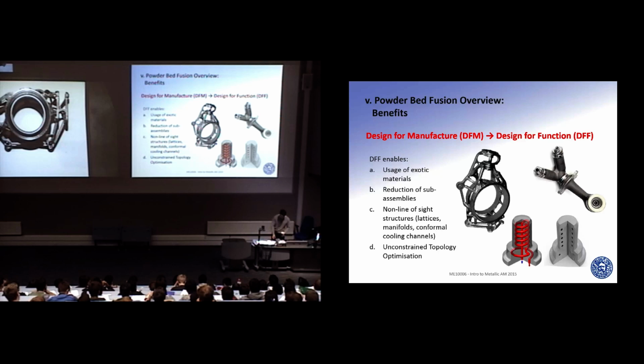And of course, unconstrained topology optimization. Has anyone heard of topology optimization? Show of hands? Wow, well, go home and look it up, is all I can say. Really, it'll blow your mind. It blew my mind, I was sold. I saw it when I was on placement at GKN Aerospace, and it's absolutely phenomenal. And I'll show you a little example of topology optimization in a minute.